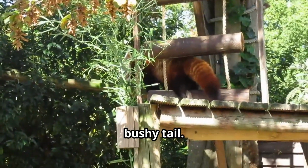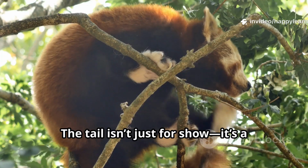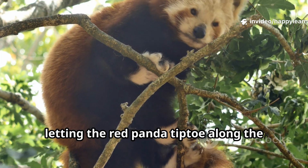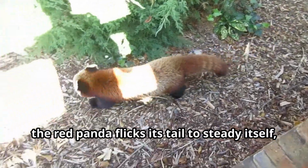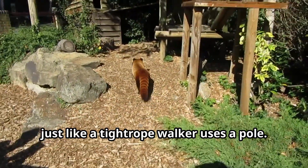That long, bushy tail. It's not just for looking cute or keeping warm at night. The tail isn't just for show. It's a natural balancing stick, letting the red panda tiptoe along the skinniest branches. When the wind blows or a branch wobbles, the red panda flicks its tail to steady itself, just like a tightrope walker uses a pole.